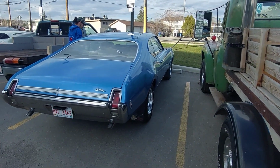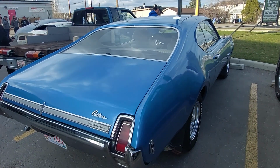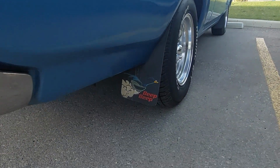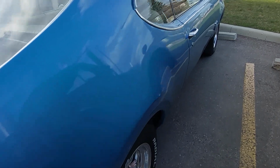Here we have this cool old Cutlass here. Again, same body as that Skylark over there. It's interesting though, because it's got the Roadrunner mud flaps on there, which is cool.